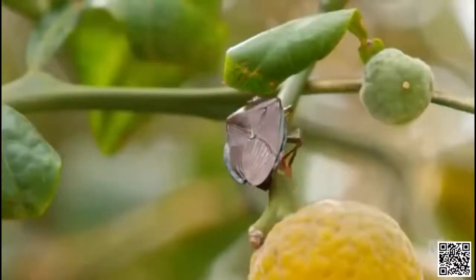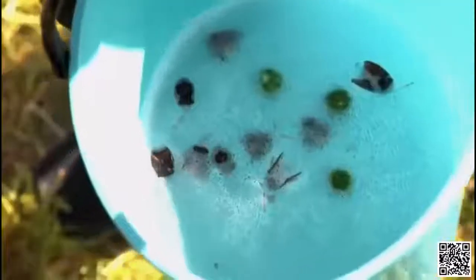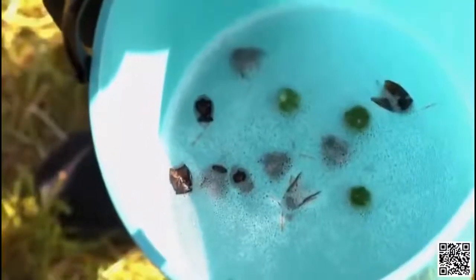And the tricky part about this is that the closer you get, the more you upset them, the more they secrete their stink. So I really don't want that to happen too much. I just grab hold of the branch and we just put it down into the soapy water. Off they come. The only problem with this method, of course, is that quite often the branches are up high.